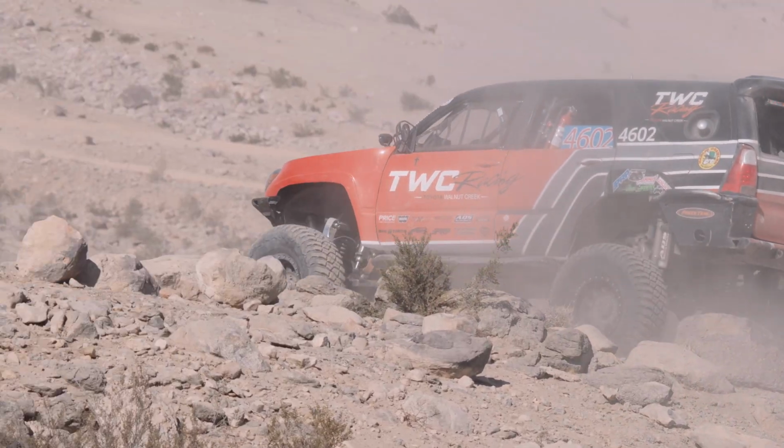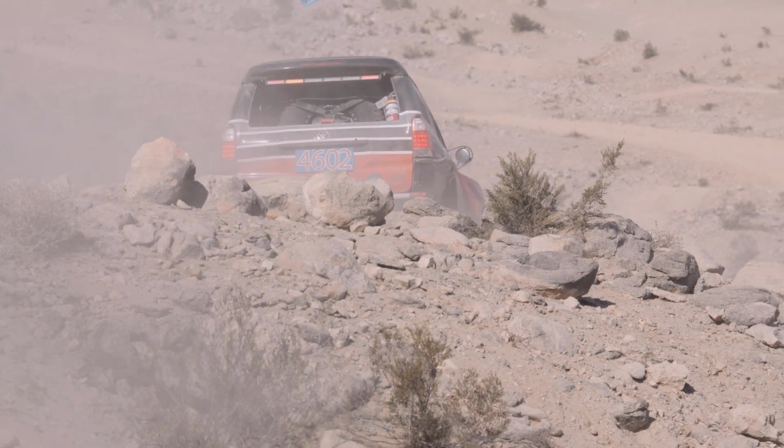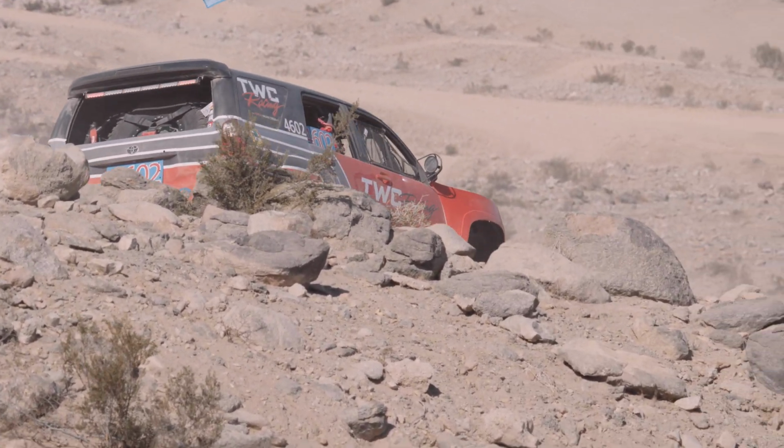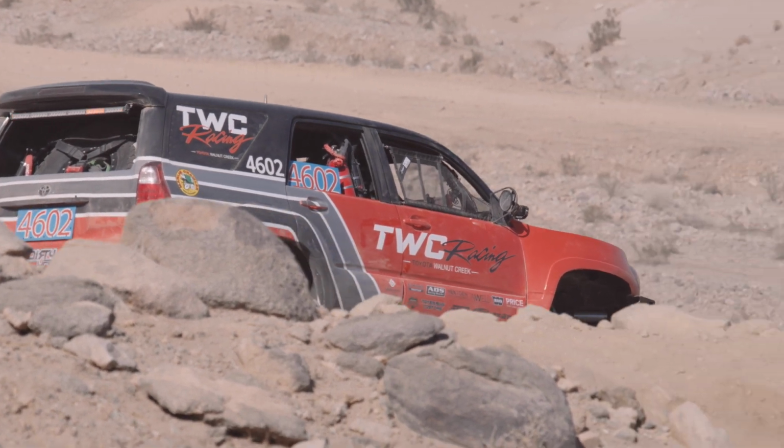Alright, and it looks like we're jumping back out to Turkey Claw for a second here. We've got another one of our, looks like possibly one of those stock class cars making its way through the desert.